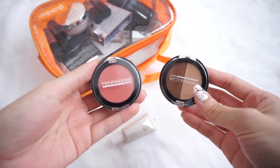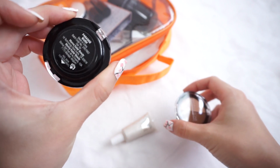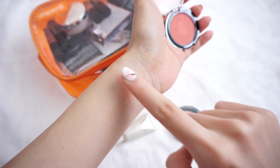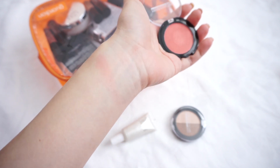And then these are just some mini compacts. So this is a Manakardar blush, and it doesn't have a shade name, it's just called Paradise Blush, but it is a pink with gold reflex in it, so the gold isn't very obvious, but this is a nice pink to use every day, I suppose.